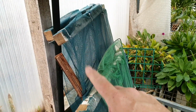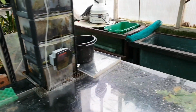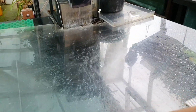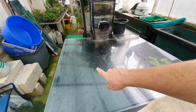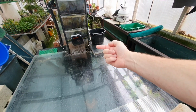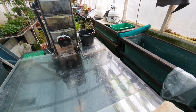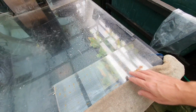I've got rid of the edging, this summer screening, because I'm thinking I want to retain the heat now. So I've put this, I've got this clear Perspex I've always had. I put a bit of mesh there so the fish can't jump out. I've just put a bit of Perspex, I've got a cover there, and then I've also got this one here.